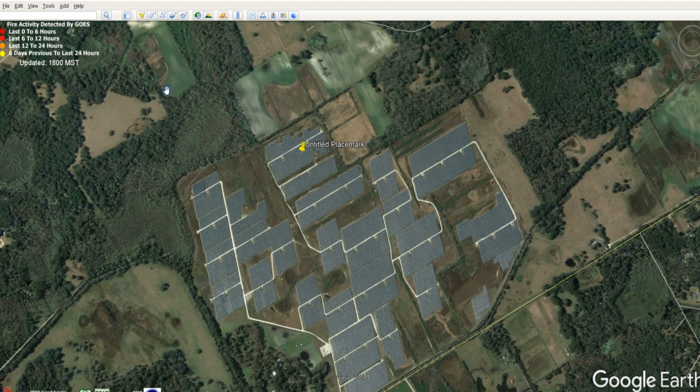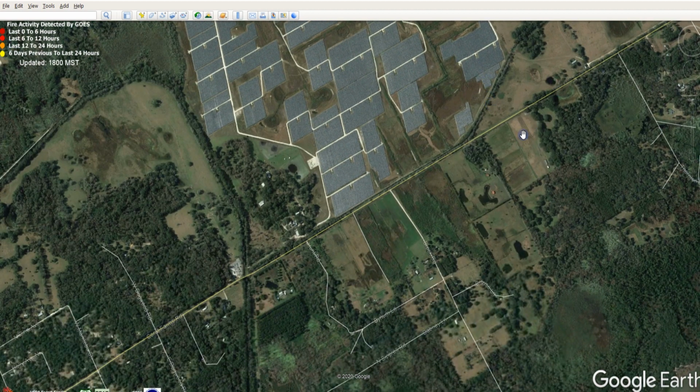It's all out in the woods. There's nothing back here behind it. There's one road down the side over here. Let's go back down to that road one more time. Let's go right in here.